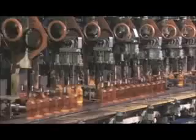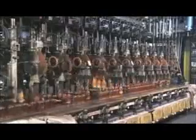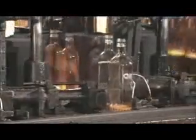These are amber-coloured beer bottles. The colour is produced by adding small amounts of iron, sulphur and carbon to the glass mix. A similar manufacturing process is used to produce other types of bottles and jars. In this run, the company is making 375 millilitre wine bottles out of clear glass.